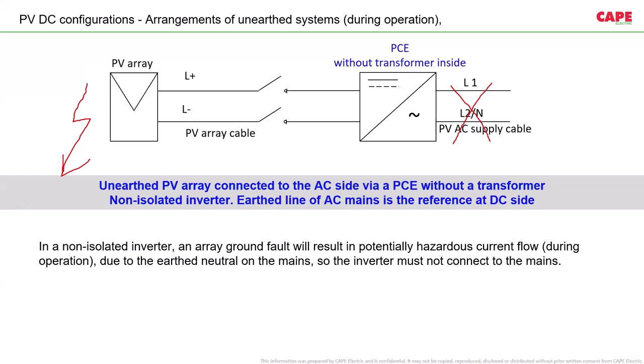If the PCE lacks this particular feature, of course, your solar PV will be in trouble. It can catch fire. Now, in a non-isolated inverter, an array grounded fault will result in potentially hazardous current flow during operation due to the earthed neutral of the mains, so the inverter must not connect to the mains.